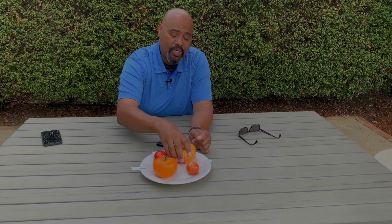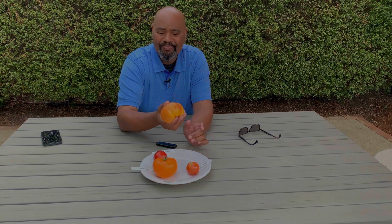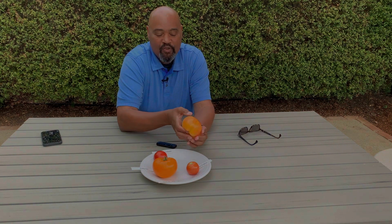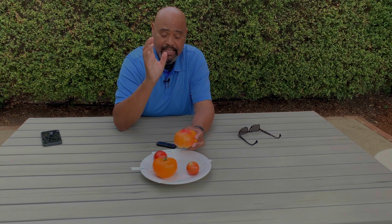Now this tomato is absolutely gorgeous. It's a German heirloom. So I don't know the exact name or variety of this, but it's got the yellow as well as some red blush. I made a tomato sandwich with one of these earlier this week. Oh, Lisa went crazy.